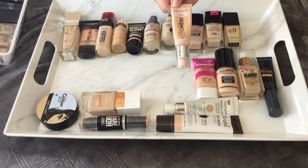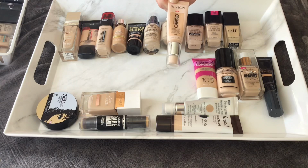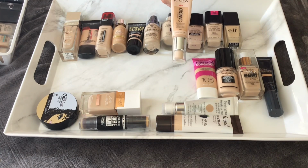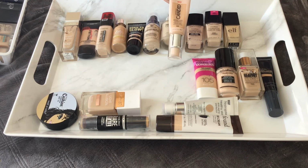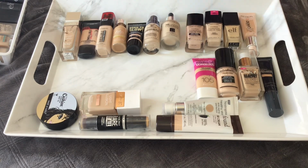Next we have the Revlon Candid Foundation in the shade 110. I wore this one a couple times when I first got it and I really didn't care for it, but I tried it not too long ago and I liked it a lot more than I remember from the first time. It's about a medium coverage, pretty natural, kind of glowy, a little satiny, not super matte or super dewy, kind of right in the middle. So I think I'm going to try this one out a little bit more, so we're going to keep that one.